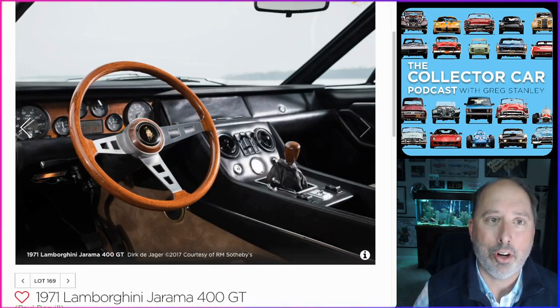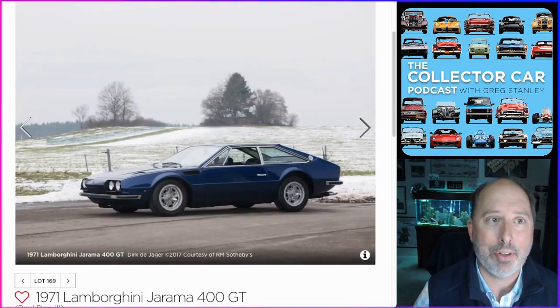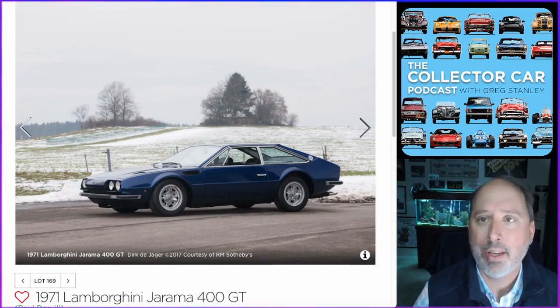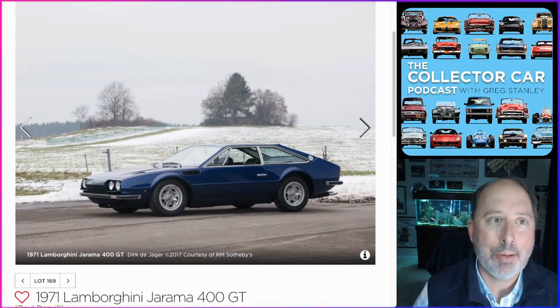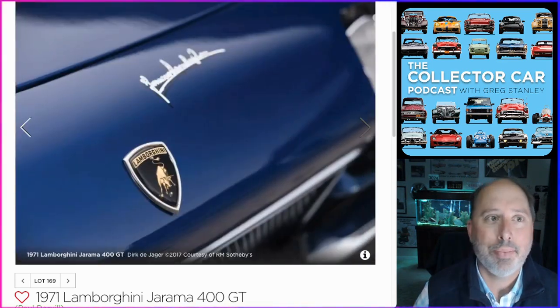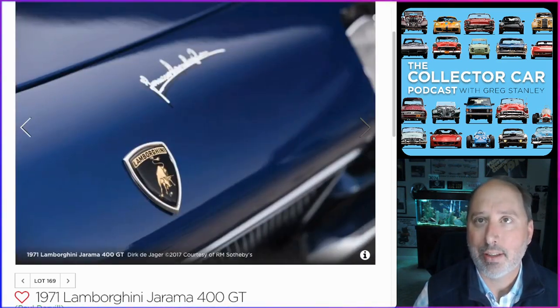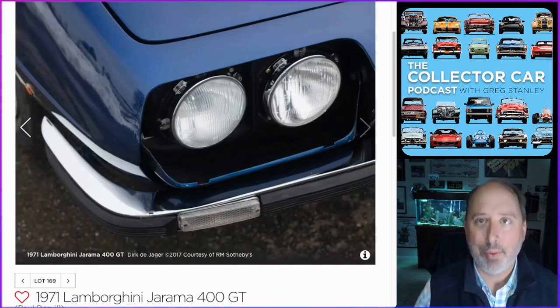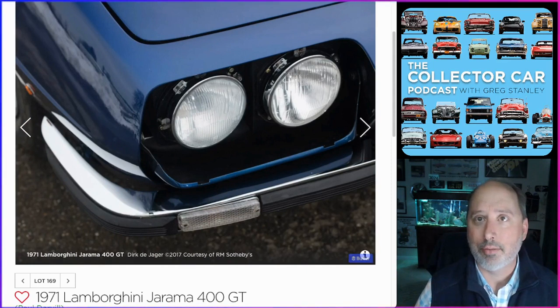Jarama is also the name of the racing circuit outside Madrid that previously hosted the Spanish Grand Prix. Now, 1 year trend up 10.9%, 3 year trend up 20.8%. Number one condition, $122,000. So that might be the second to cheapest Lamborghini we have covered thus far.